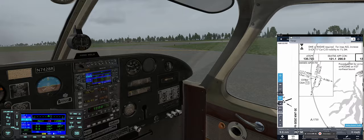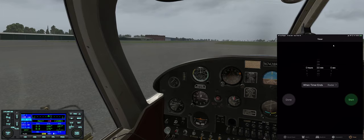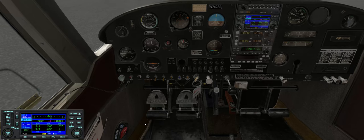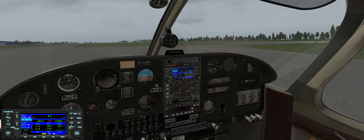So that's my fuel timer. I'm going to go ahead and start that again. And we're going to switch tanks. So we've been on this tank for 30 minutes already. Okay, let's bring this back up.